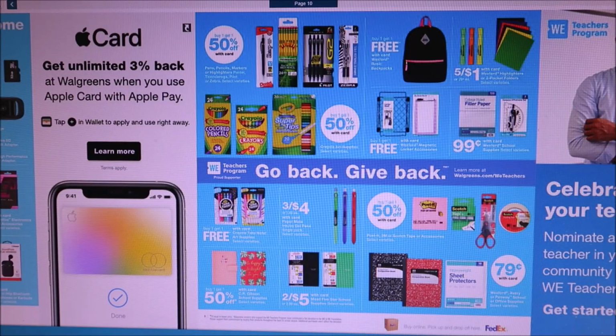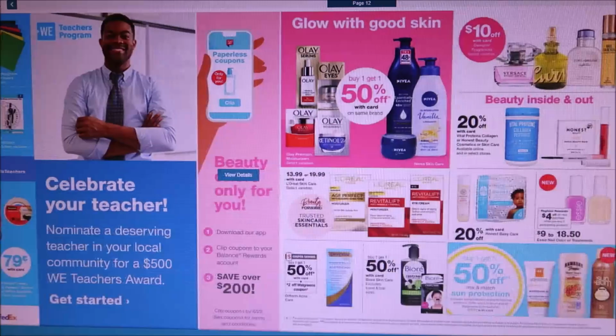School supplies, a lot of things here and there. They got some stuff for 99 cents. Buy one, get one free. Buy one, get one 50% off. 2 for $5. 79 cents, so it just depends on what kind of deals you guys want to get for that.